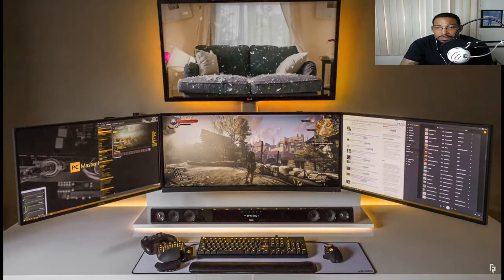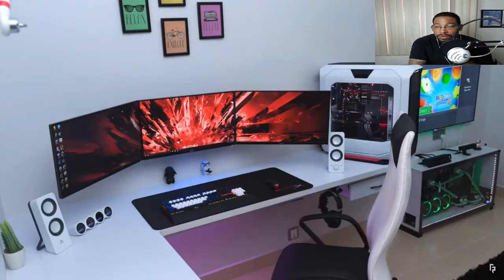The cable management is on point yet again, and I dig that you went outside the box with a color scheme unlike the norm.